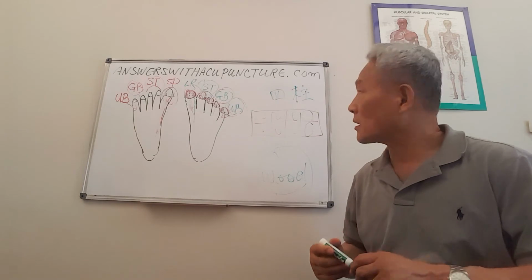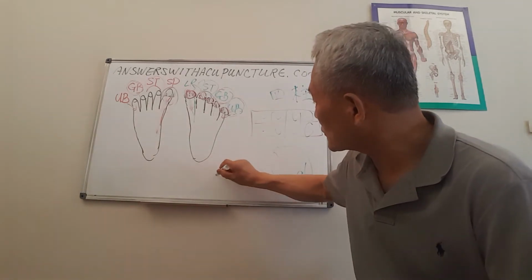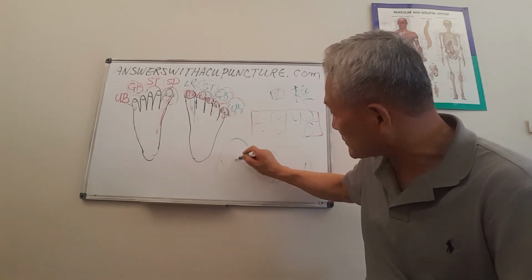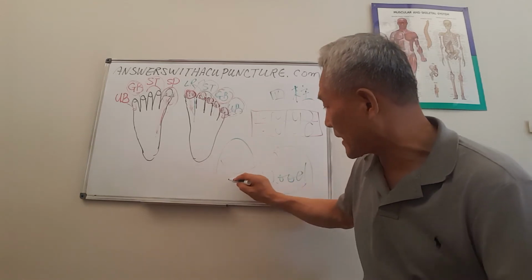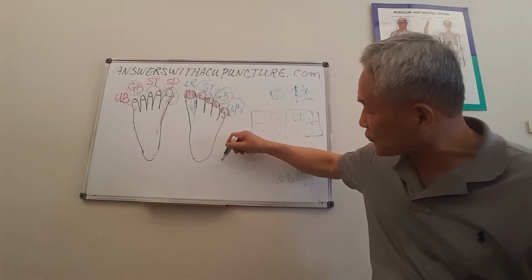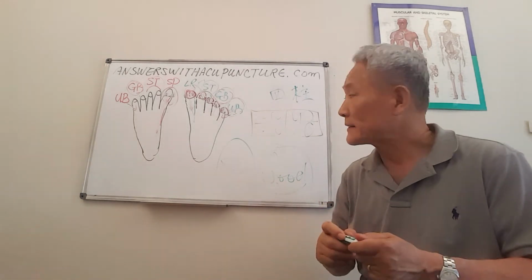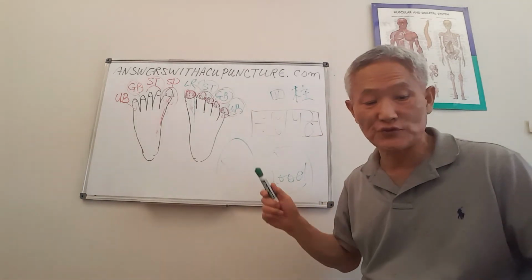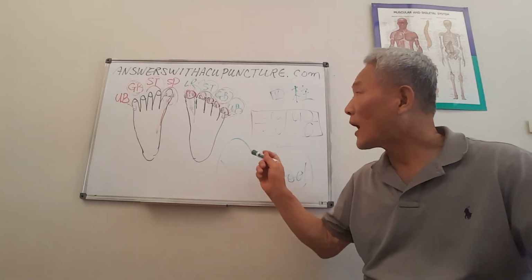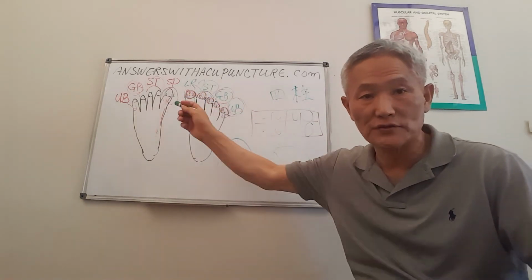Then another case is that here is the nail, okay. Then some of them have a white basin here, okay. And while we are getting old, this gets smaller and smaller, and sometimes almost nothing is left over. That is because we are getting old, unfortunately. Then another question now: how long will it take to get rid of this old fungus toenail?